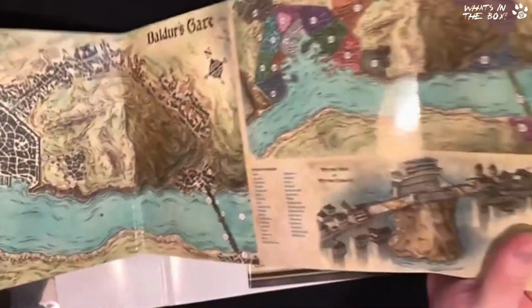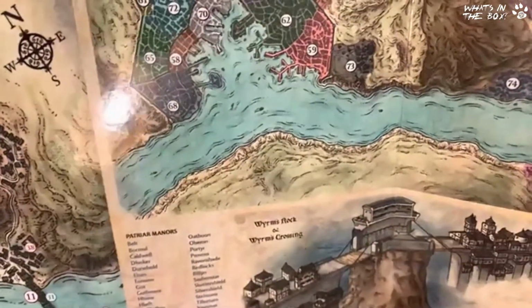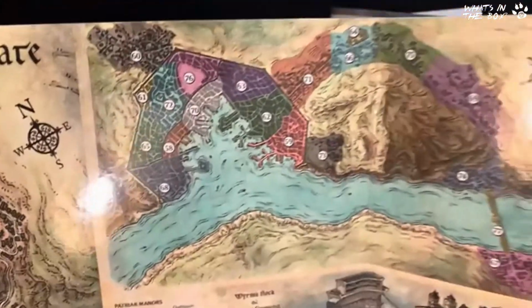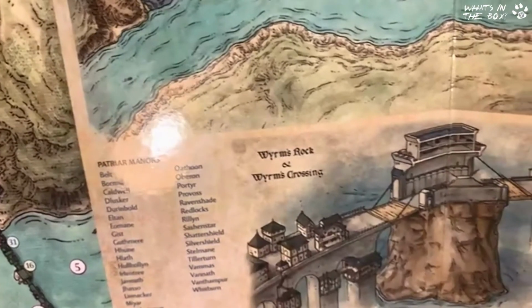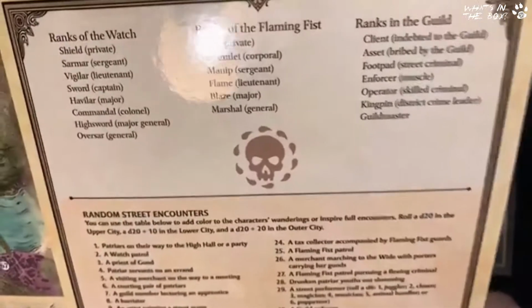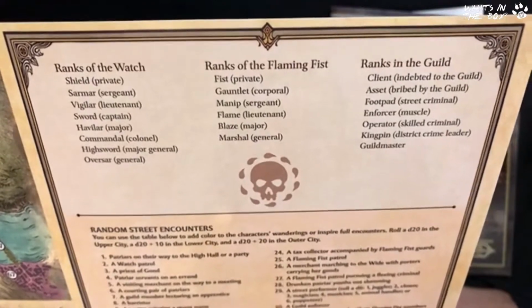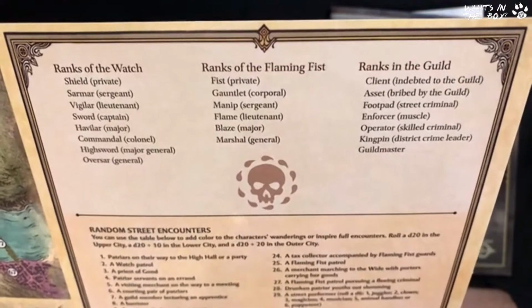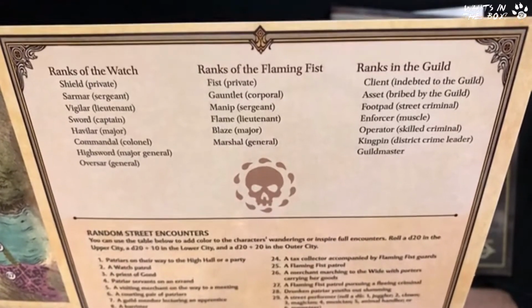There's the city, and on the other side we have a slightly bigger breakdown again by district. There's Worm's Crossing, for those of you familiar with that one. No spoilers there. You also have a rank breakdown. And that's quite nice to have, actually. It was included in Avernus. But when I was playing Avernus, I had this to hand because I found this information quicker to read. So do be careful of that.